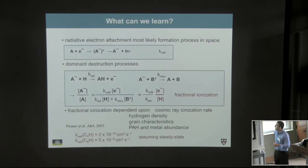As we alluded to, we can determine things like the rate of radiative attachment, and we can infer the fractionalization, because the ratio of the anion to neutral has been shown by several people to be a very simple relationship related to the rates of destruction, in this case with atomic hydrogen predominantly, and radiative attachment. So if you can get estimates of 3 of the 4 factors, you can infer the rate of radiative attachment in these sources, assuming steady state. And the values that were derived from the astronomical observations are shown here.